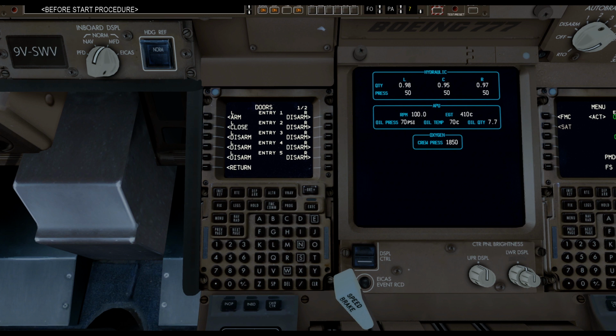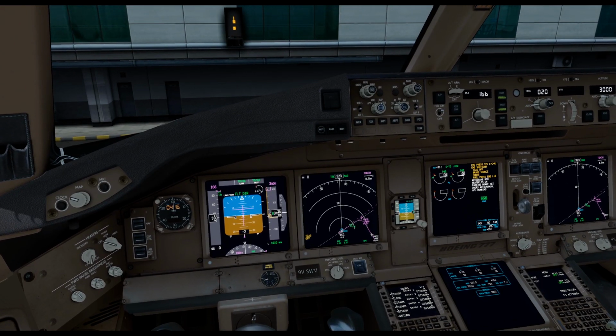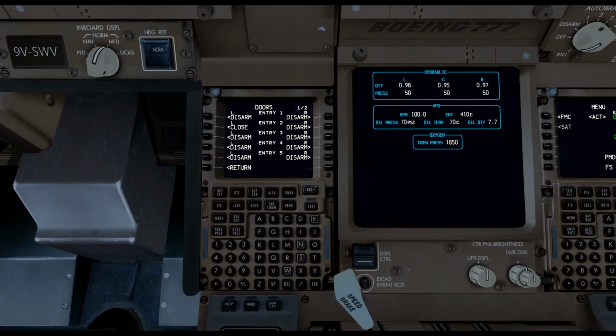Hi guys, here's the load sheet for you. Have a safe flight. Thanks. Okay, we got our load sheet in. Cockpit to ground. Go ahead. Can we pressurize the hydraulics? Roger, you are cleared to pressurize the hydraulics.